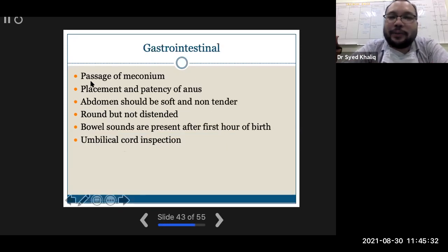Passage of meconium, make sure the baby can pass meconium, make sure the placement and patency of anus, and then abdomen should be soft, non-tender, it should be round but not distended, bowel sound should be present, and then umbilical cord, make sure dia ada 2 artery and 1 vein. Kalau dia abnormal, then you need to look for things.